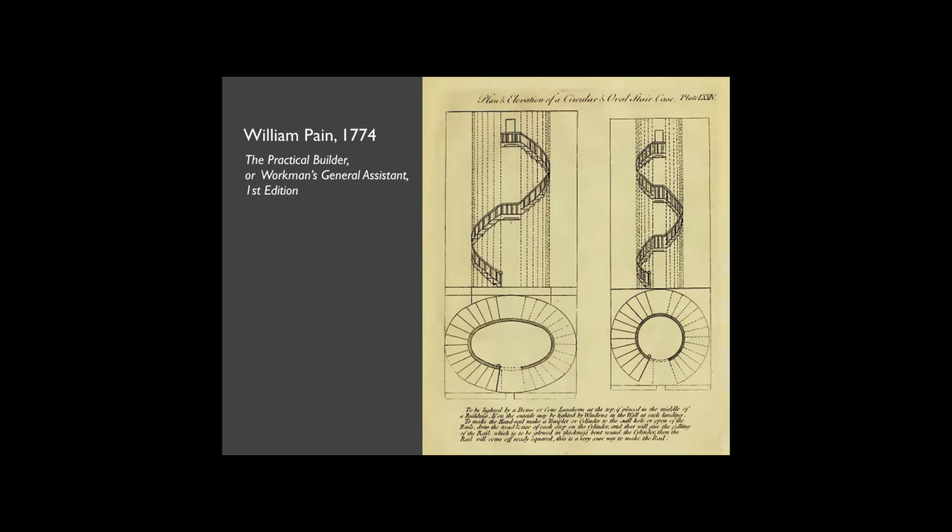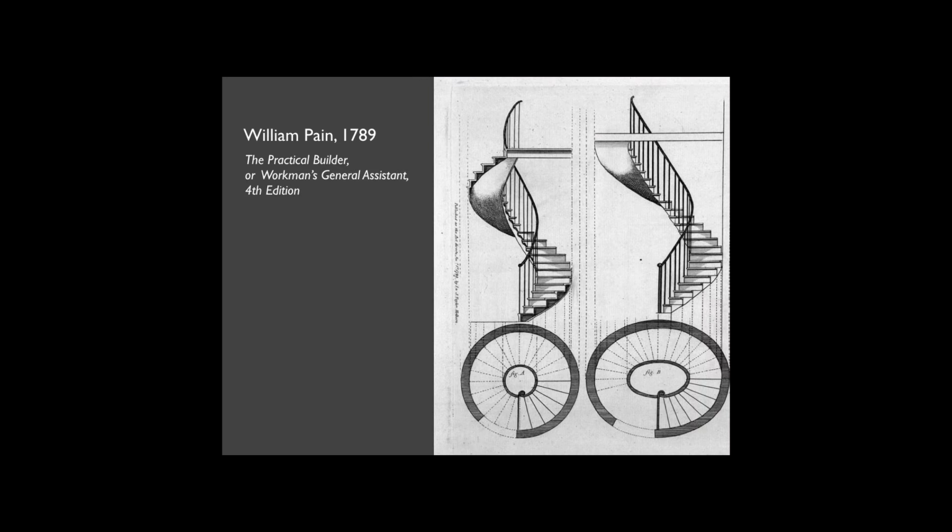And if you really look at this, you may not be able to see it that well in the back. The railing is not very smooth, it's very kind of jumpy. But if you compare the same plate in a later version, this is the first edition in 1774, this is the fourth edition of 1789, suddenly that rendering is a lot more believable. And you see what is essentially the mathematical fact. When you start with a circle or an oval and you extrude it to 3 dimensions, you end up with a helix. You end up with something that's really complicated, really quickly.